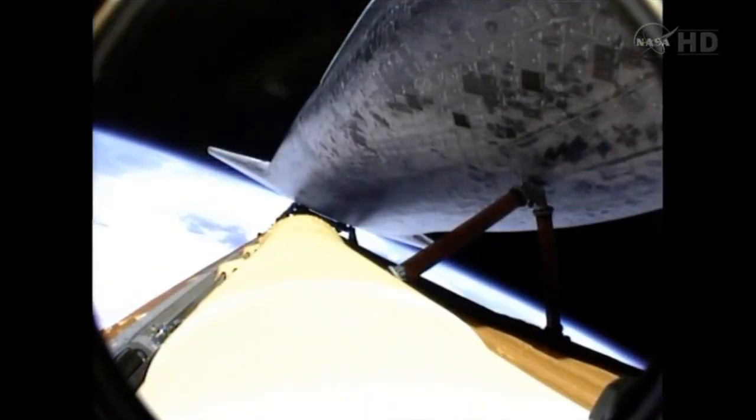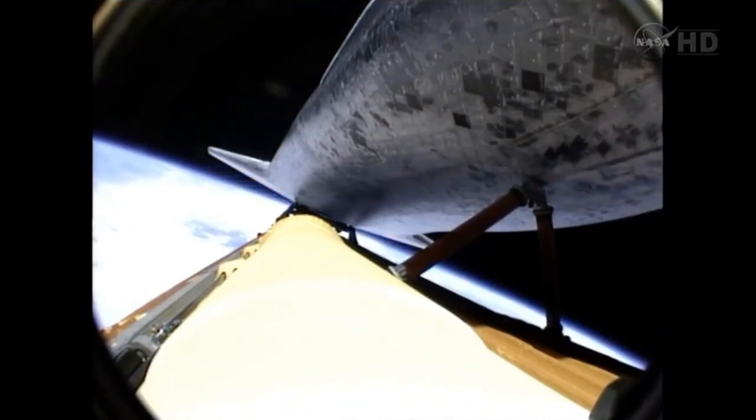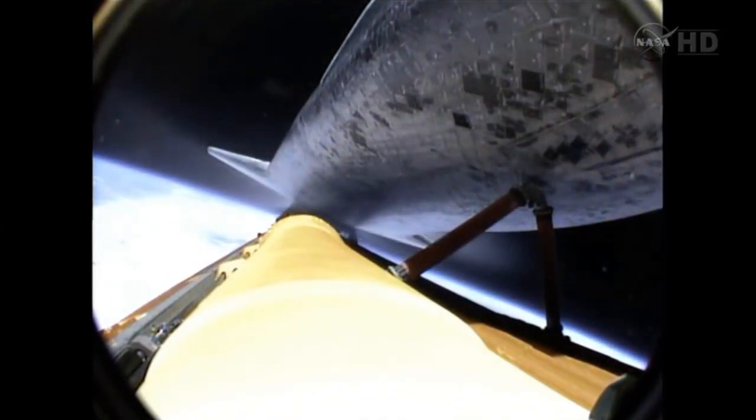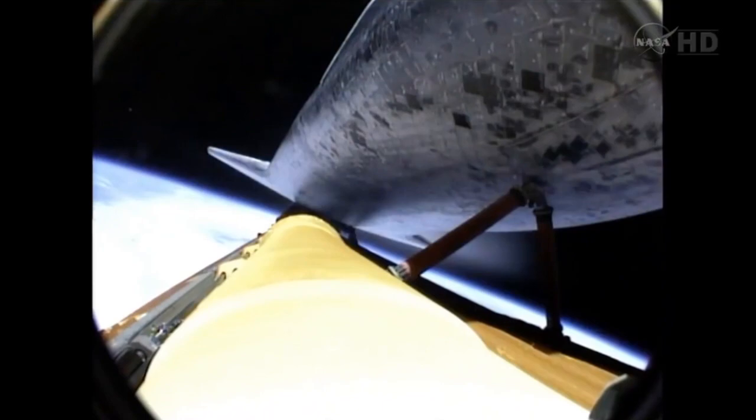Booster officer confirms main engine cutoff. For the last time, the Space Shuttle's main engines have fallen silent as the shuttle slips into the final chapter of a storied 30-year adventure. Now standing by for external tank separation.